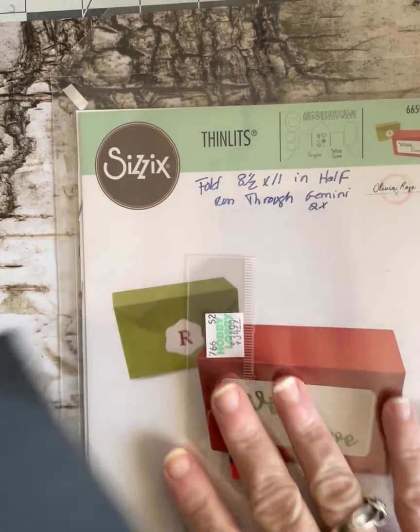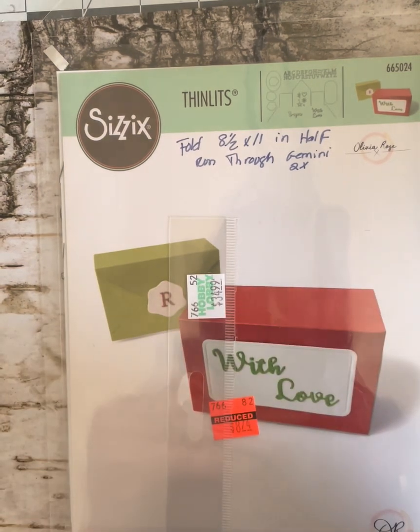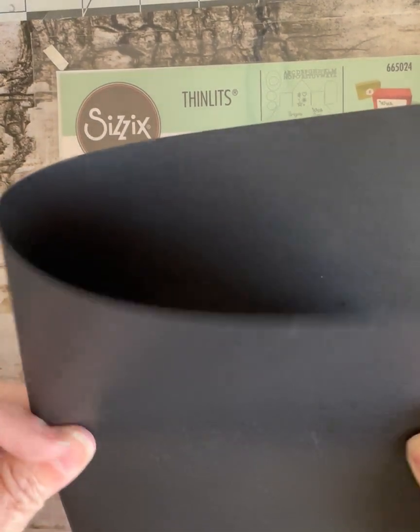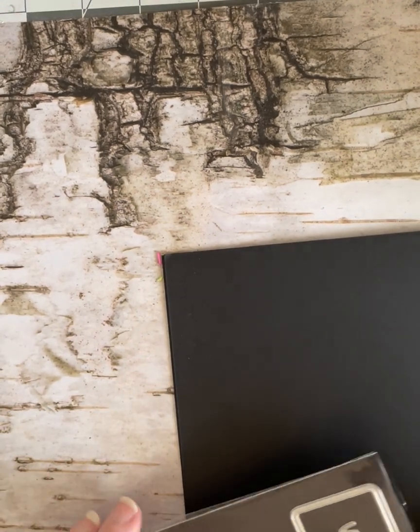If you purchase this and can't figure it out, there is a video on it. And fold it like this. Just fold it right in half. So it's 8.5 by 5.5. Okay. I used a bone folder to score it. And I ran it through my machine twice. And basically what you do is you take this flat end right here and put it right up against your end here. Let's see. I take it off my plate.